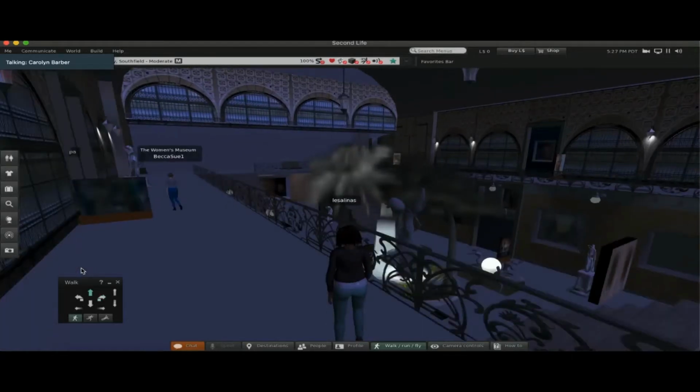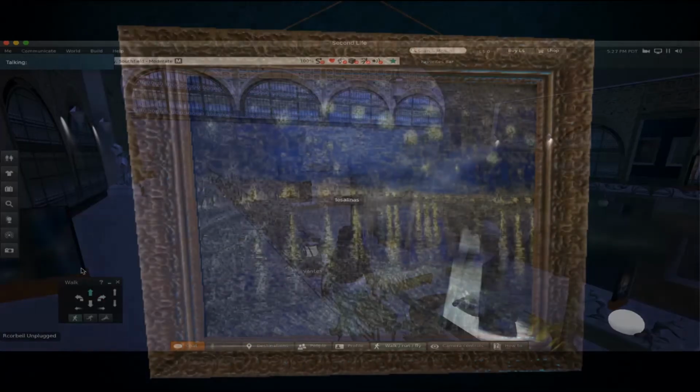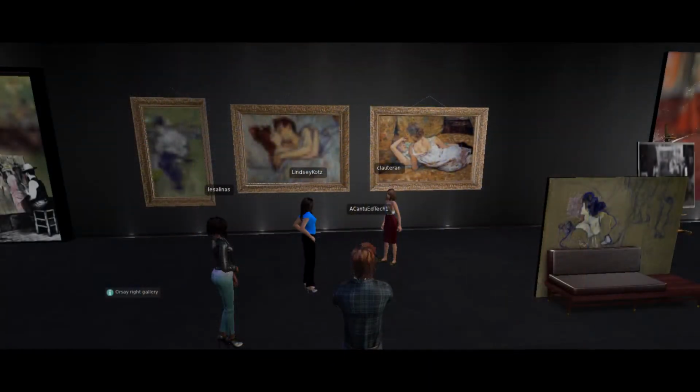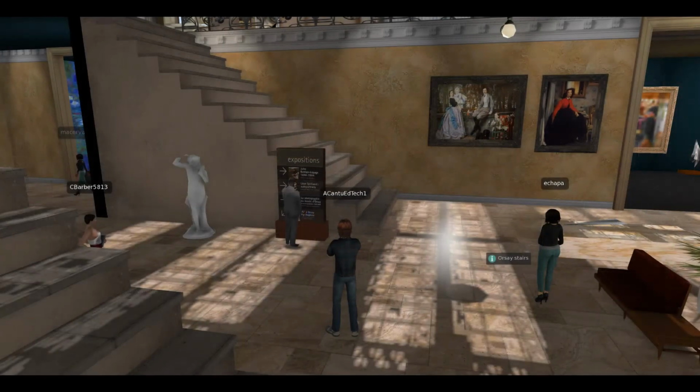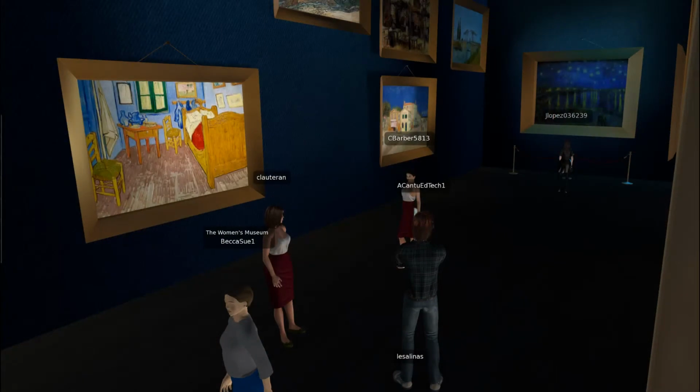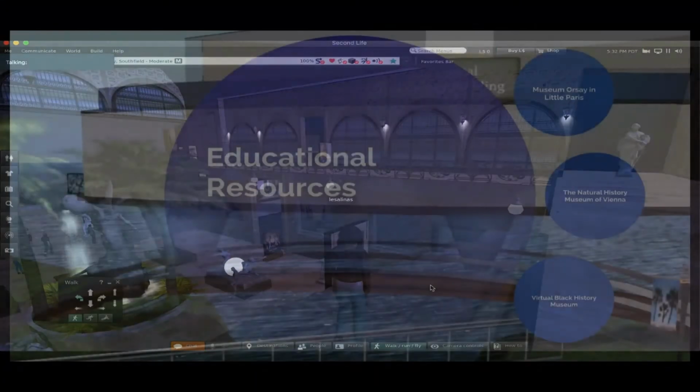In the first floor, there is a room with works by Vincent van Gogh. Across the building, there is a suite of rooms that show the architecture and furnishings of the original museum. On the ground floor, there are several temporal exhibitions that, while no longer appearing in the real-life museum, can exist permanently in Second Life.